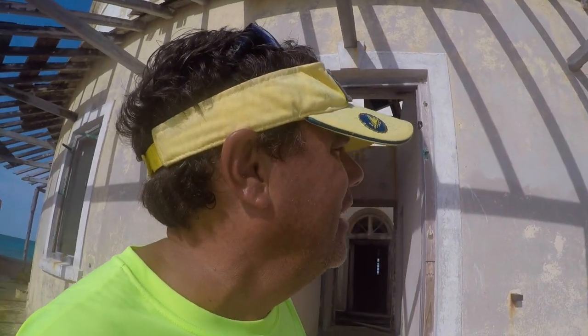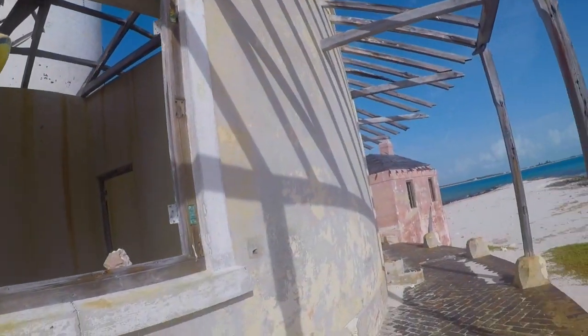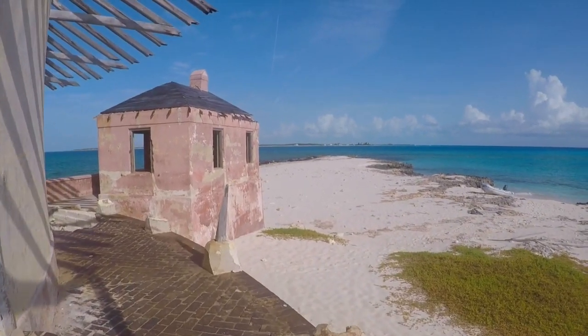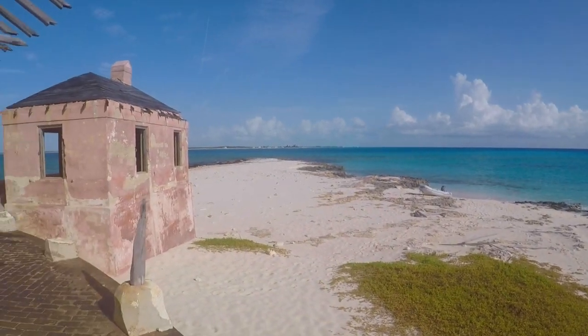It's a beautiful place. And I just can't help thinking about how many people worked and built this place and lived and worked this place. And maybe this was a treacherous place right between here. They needed guidance because this is basically the southern tip of most of the Bahamian Islands.